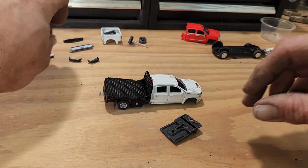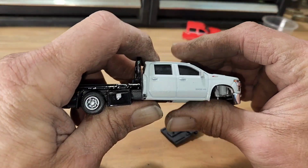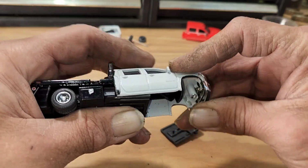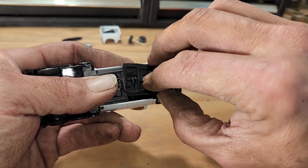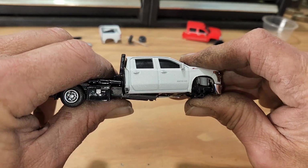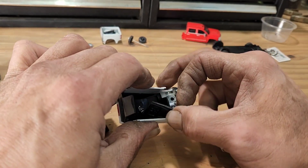All right, so I've got this cut just about where I need it to be. Got this set on here. Got to hold it because the other bad thing with these Ertl trucks is there's no interior to kind of help you glue stuff to. So that's my other issue that I'm about to have to solve, is what am I going to use in there so that this all lines up correctly. Like I said, I've got this cut where I want it. I just have to glue it all together. I just have to come up with something to put inside.